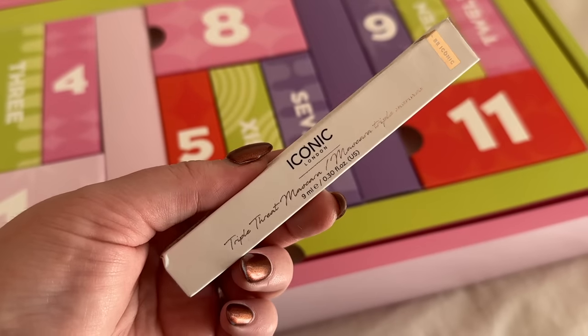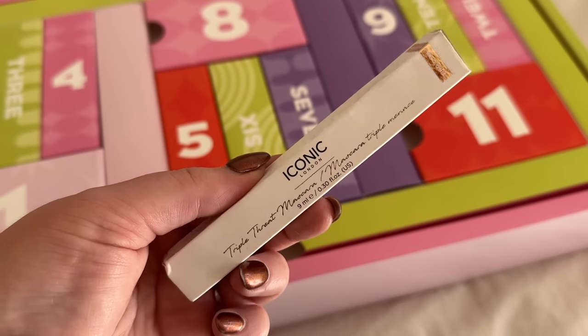All right, looks like we have a tube here from Iconic London. This is the Triple Threat Mascara. I've never tried this before. Iconic London is one of those brands that is sold at Sephora, and I think they have decent products, but I do find them to be very pricey. So if I'm gonna get something through them, I'd get it through BoxyCharm or the sales through BoxyCharm, because they are always on very steep discounts. So take that as you will.